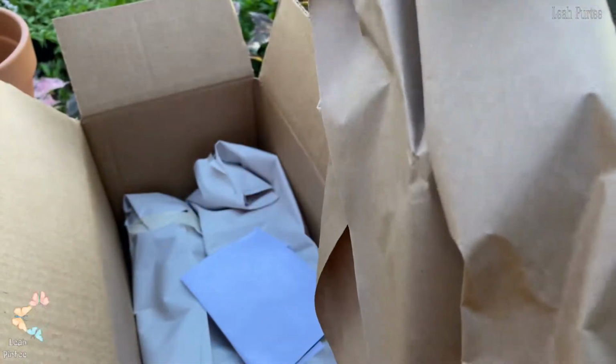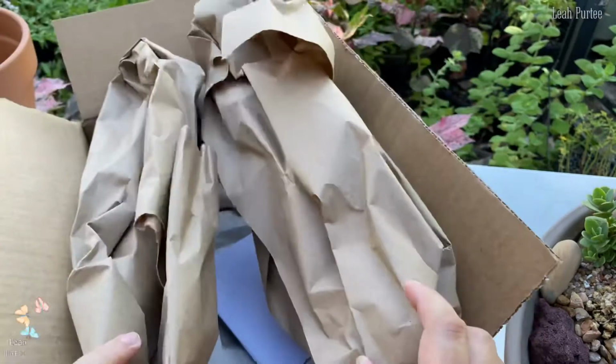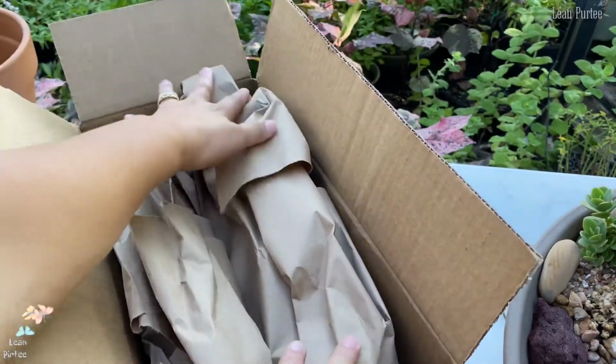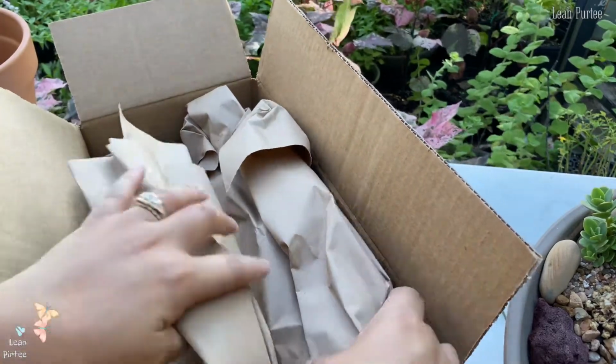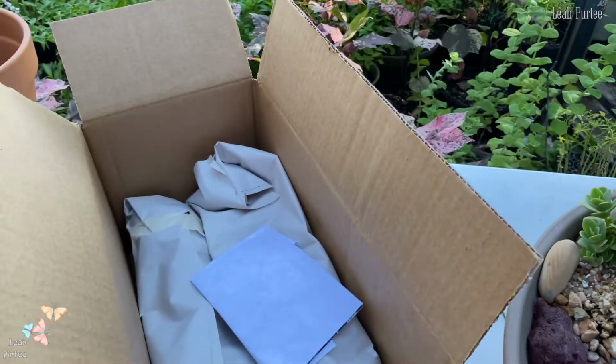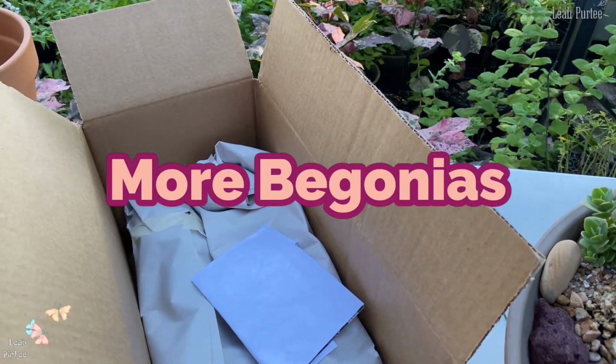I have at least 4 plants in there, but this is how they pack them. I did not remove this, it's still like that. But now I'm going to take it off and put it right here.